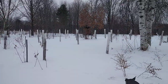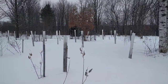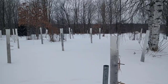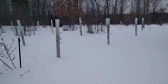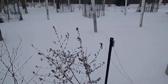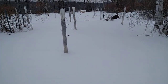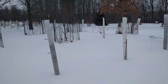So we have, I think, 58 varieties of apples, and these are all ones that basically got wiped out on me a year and a half ago. And we have catnip in locations. We have lemon balm here. I'm trying to keep the spearmints, the mints, under control, because they'll take over.